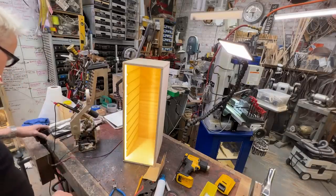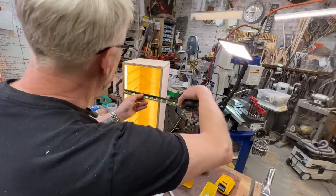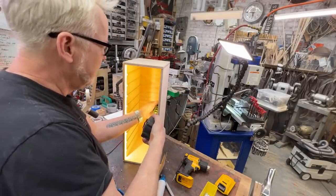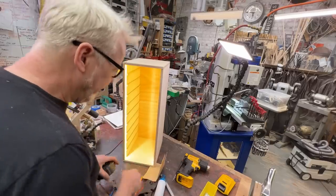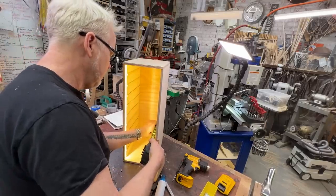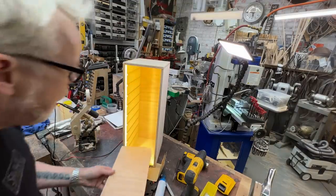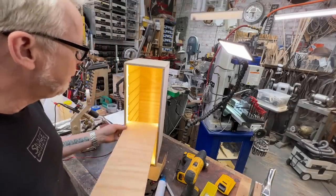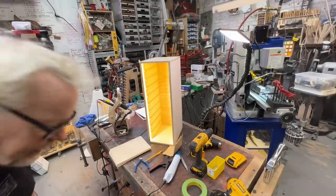Now my shelves need to be, let's see here, 7 1/16 by 9 5/8. Okay. Great. Lovely. Very happy. Marvelous. Oh, I'm not going to put the shelves in until it's in place. Yeah, let's do it.